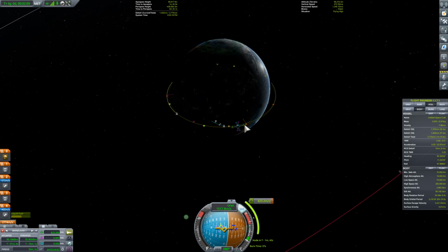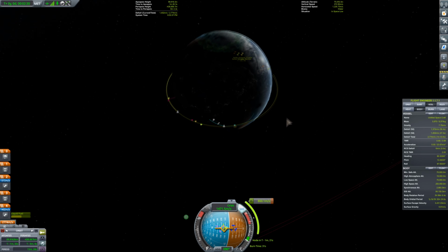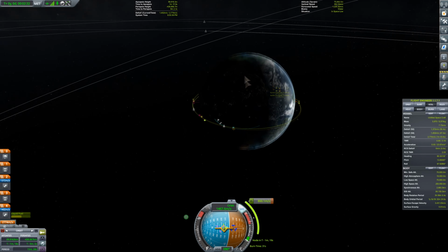So I'm dragging these out, and these are starting to rapidly get close to each other, it looks like. Yeah. And we got 56. That's not a stable orbit yet. Oop. 79. What's the actual periaps? Alright, we're getting somewhere.